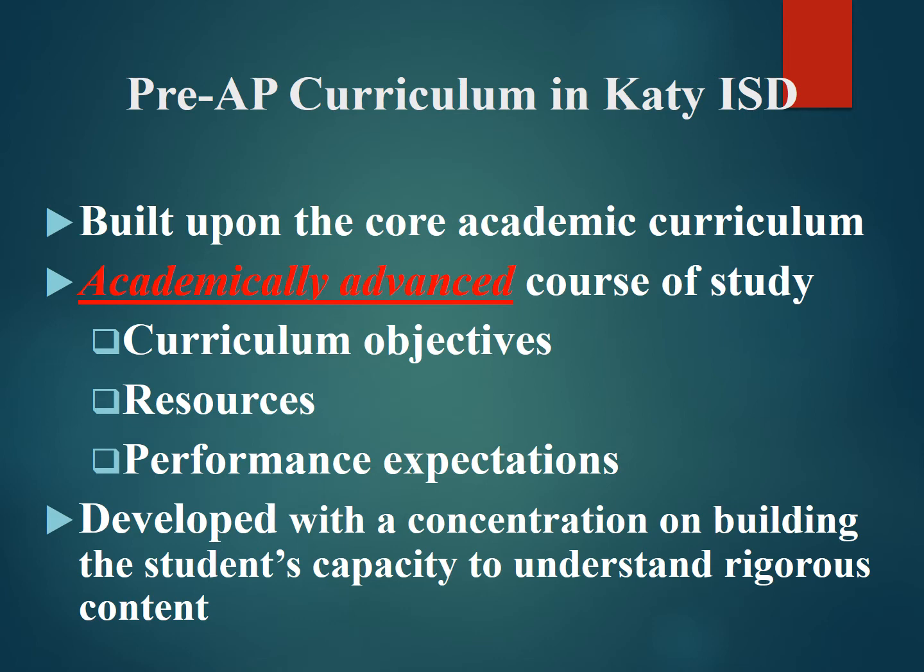These courses are developed with a concentration on building the student's capacity to understand rigorous content. And so the goal is to have the Pre-AP course at 6th grade at an advanced level above grade level, but as they progress through, the difference between academic and Pre-AP is going to be greater as they move up through the grade levels because we're accelerating that instruction to prepare them for AP.